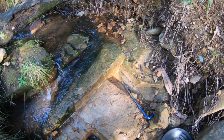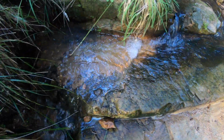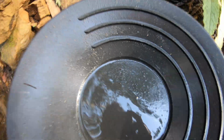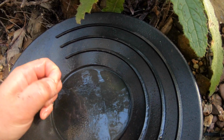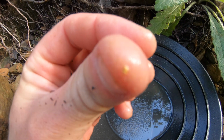So guys, I've just been cleaning up a little bit of the bedrock around here and taking some material from around in here, and picked up a nice little bit of gold from here actually. You can see that. Now we just pick it up. There it is.